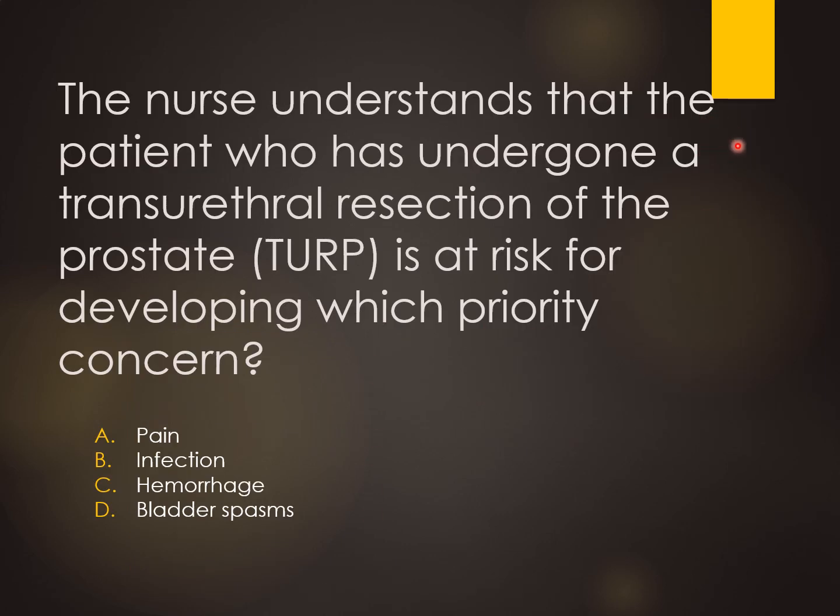Another question. The nurse understands that the patient who has undergone a TURP is at risk for developing which priority concern? Pain, infection, hemorrhage, bladder spasms. Do note that all of these are concerns following our TURP. Which one do you feel is most important? Hemorrhage. The reason for this is because hemorrhage is more life-threatening. But yes, all of them are important and all of them can be managed with either medication, repositioning, or aseptic technique.